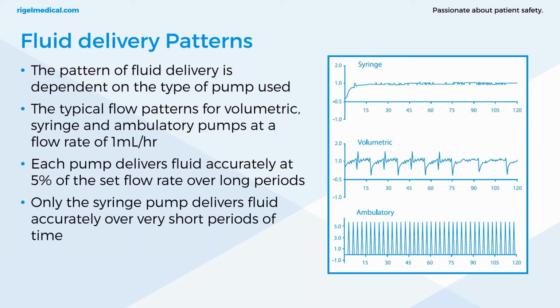So we're back to the fluid delivery patterns of these infusion devices, which depend on the type of pump that's used. These are the typical flow patterns for volumetric, syringe and ambulatory pumps at a flow rate of 1 mL per hour. Each pump delivers fluid accurately to within 5% of the set flow rate over long periods. So we've got accuracy over a long period, so the average flow rate is okay, but only the syringe pump is delivering fluid accurately over very short periods of time. This goes back to the intermittent bursts from the peristaltic action of the volumetric pump, and also the administered bursts caused by the ambulatory pump delivered to the patient.